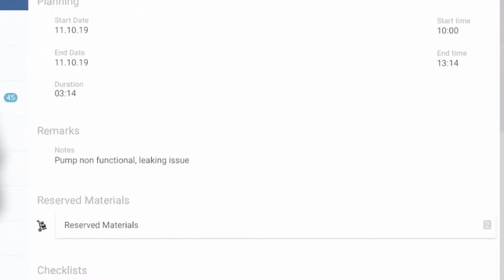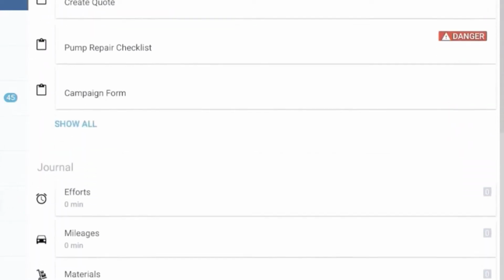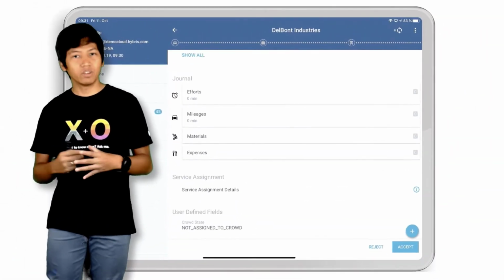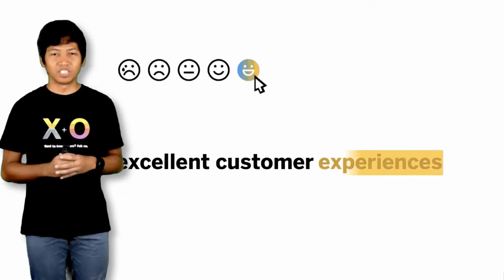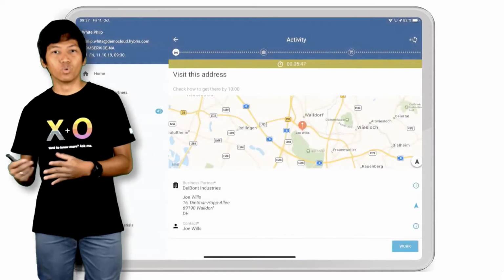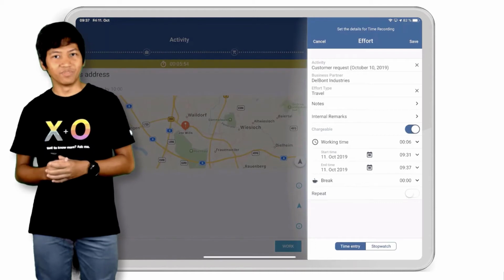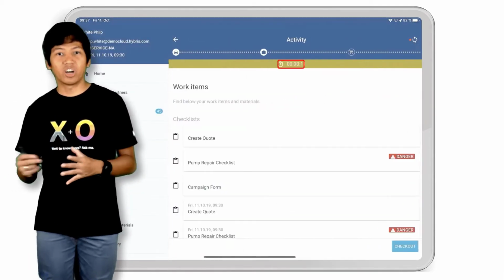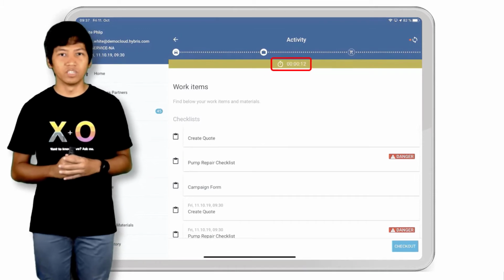Notify the technicians once we release the assignment, with all the relevant details at their fingertips, improving response time. Deliver excellent customer experience. Now, your technician can see where to go, what to do, and what they need to do the job correctly. Automatically track the travel time to save your technician's time and improve billing accuracy.